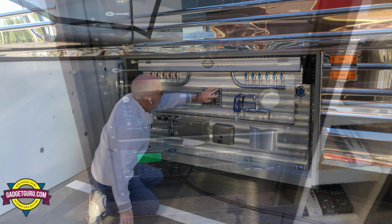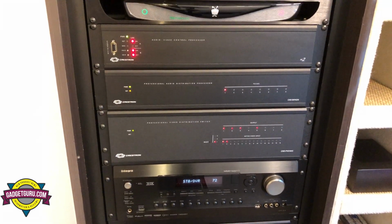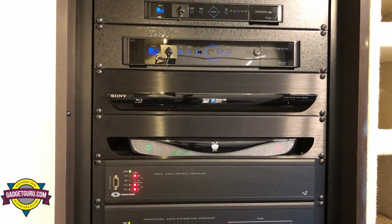It's that easy. And my third thing that I like is a mod that I made, and that's I put a TiVo OTA in there. Now, this bus originally had 2 Blu-ray players in it. We removed one.